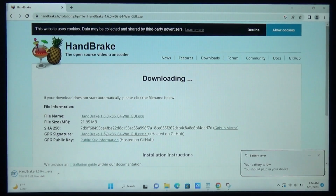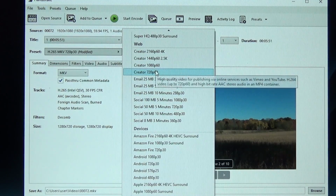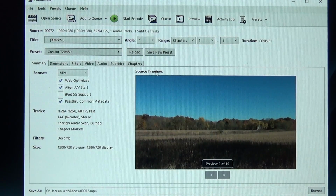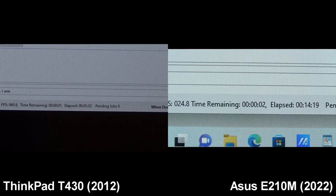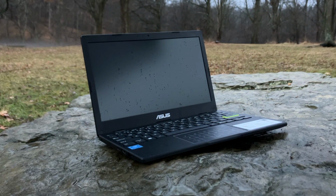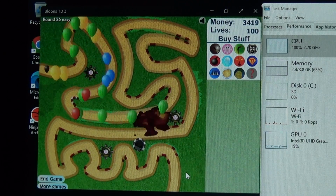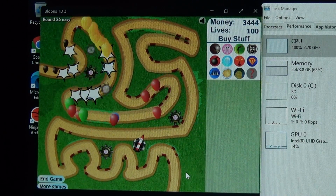While I didn't feel like putting myself through the torture of trying to edit a video on this thing, I installed Handbrake to see how quickly it could do a video conversion. In this case, I downscaled a 5-minute video from 1080p to 720p, and in the process converted it to an MP4 file. While I'm sure with enough time you could do something like edit a basic video on this thing, it would be the ultimate test of patience. If you want to play games, retro games and lightweight titles are the limit of what this machine can handle.